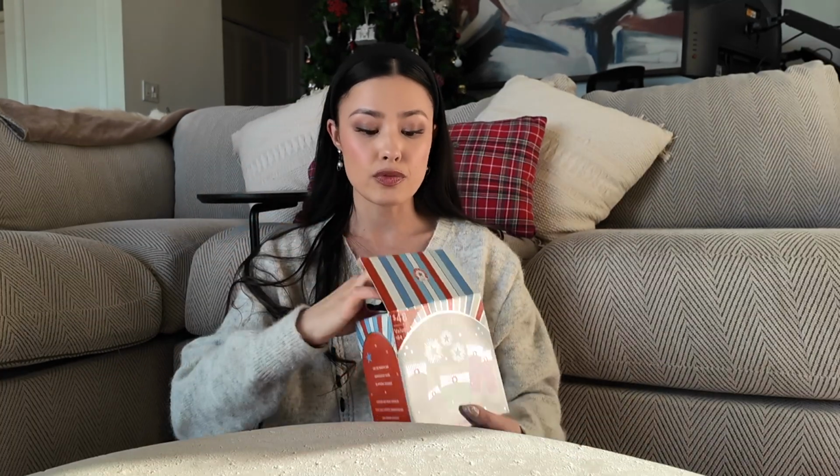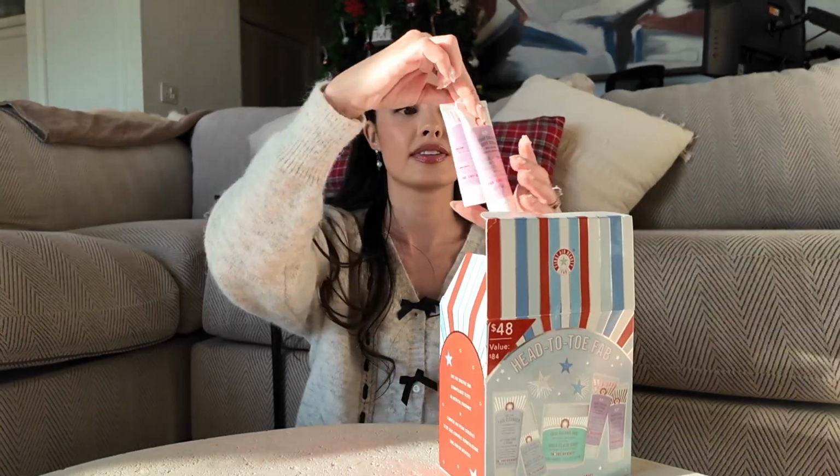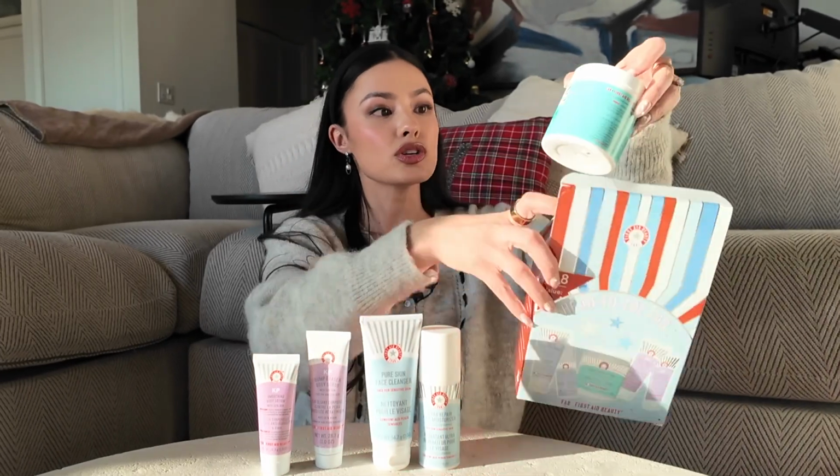I love First Aid Beauty for my sensitive skin type, and this one's nice because not only do they have body care and skincare, but there's also a full size of the facial radiance pad, which these are great for sensitive skin types because they're glycolic acid based. Glycolic acid is great for preventing aging as well, so it's something that I use all the time. So I'm actually gonna put these aside and these aside. So I'm actually gonna divide those like that.